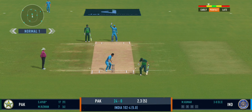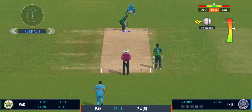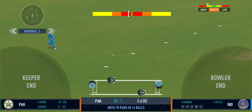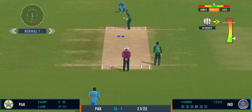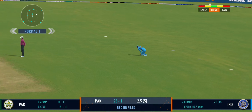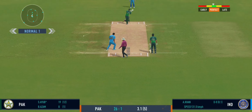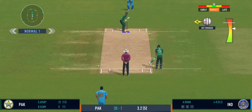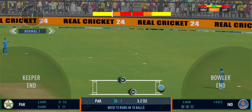Good loud appeal. Oh, that doesn't look like a good call. And yes, that's run out. Squeeze a single there. Good running. Great shot, middles it and penetrates the gap. Well placed into the gap, possible two.